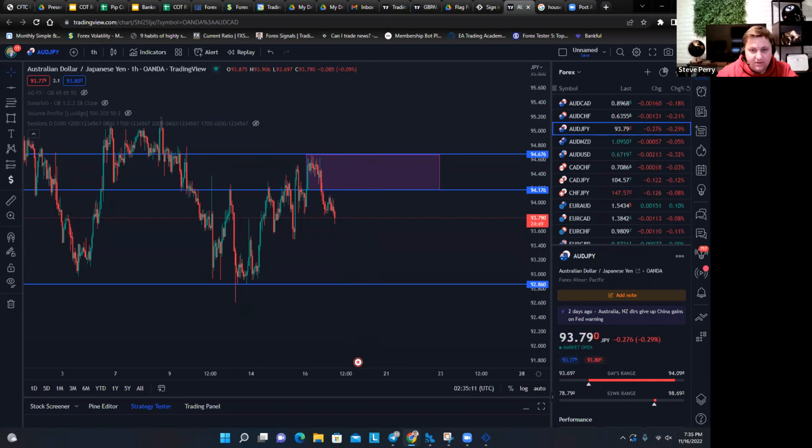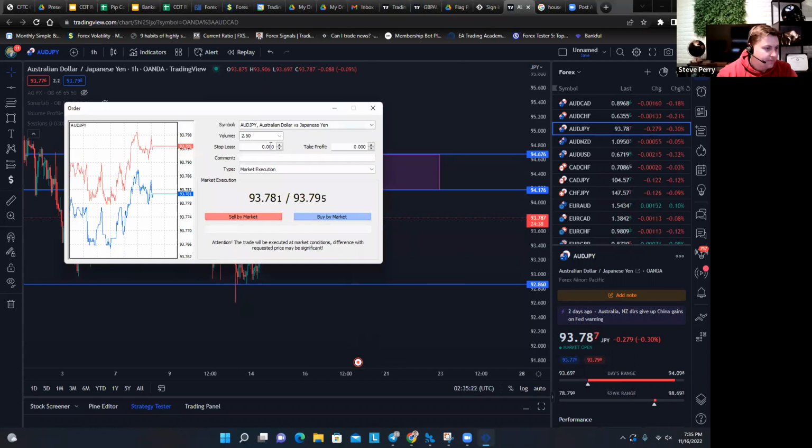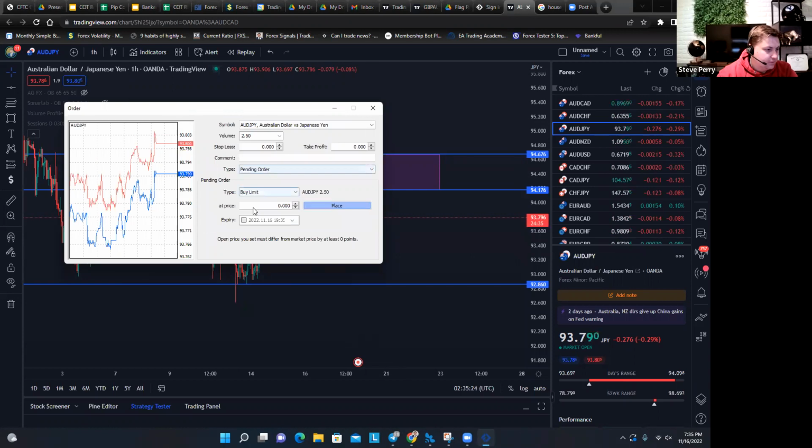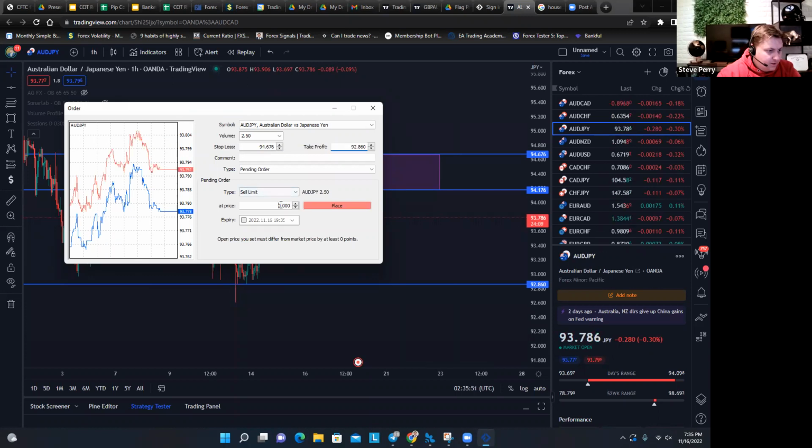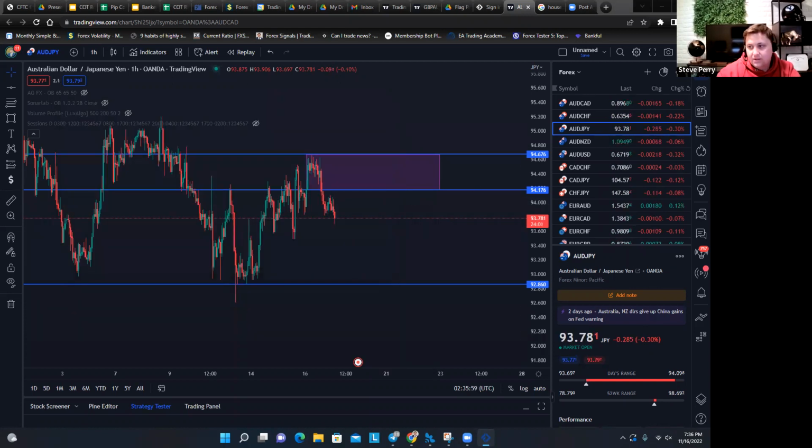Let me go ahead and place another order. This is on the Aussie yen. I'm going to place a new order, and this is the sell limit with a stop at 94.676. Taking profit at 92.860. And we will sell if it comes back up to 94.176. And then you place it, and then the trade is in, basically.